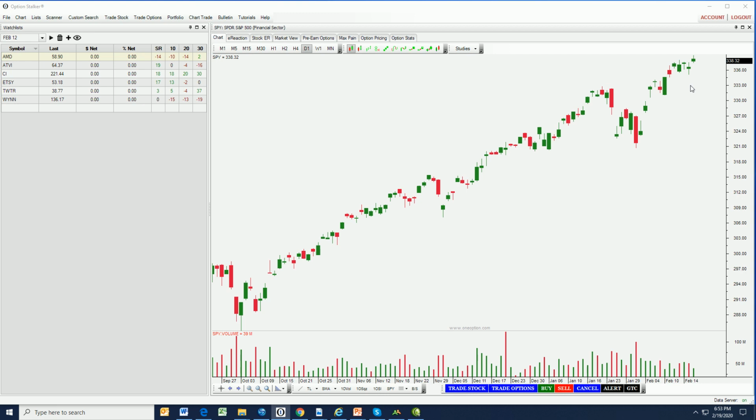So I know that the market looks a little bit lofty, a little bit overextended. Sticking with this strategy, we're going to add a few bearish call spreads to the mix as well.